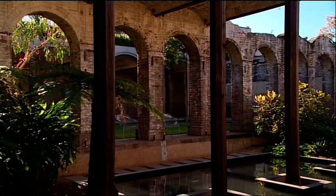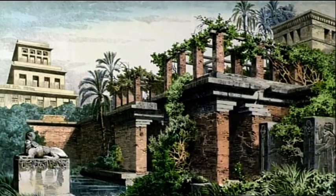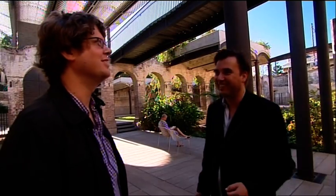That ruin sense is so overwhelming, but it is also just so tranquil. Yeah, it's like the Hanging Gardens of Babylon or the Baths of Caracalla in Rome. It's that fantastic sense of ruin which we all love. We all love a bit of dirtiness. Indeed, we do.